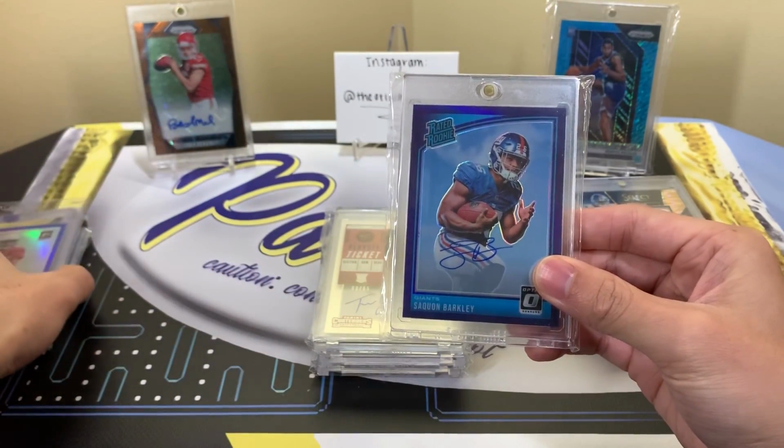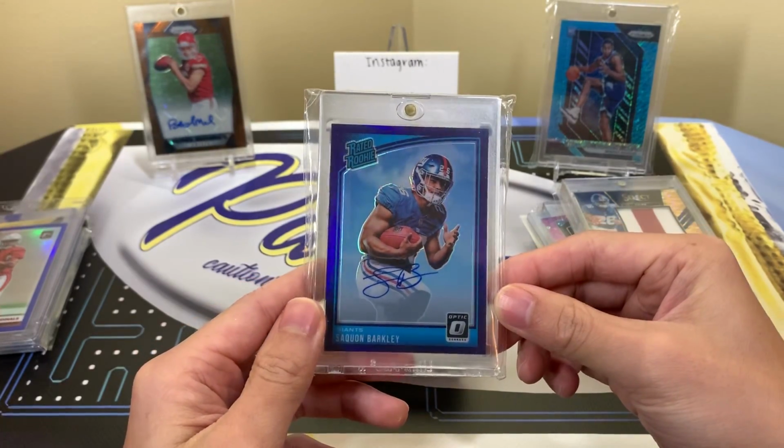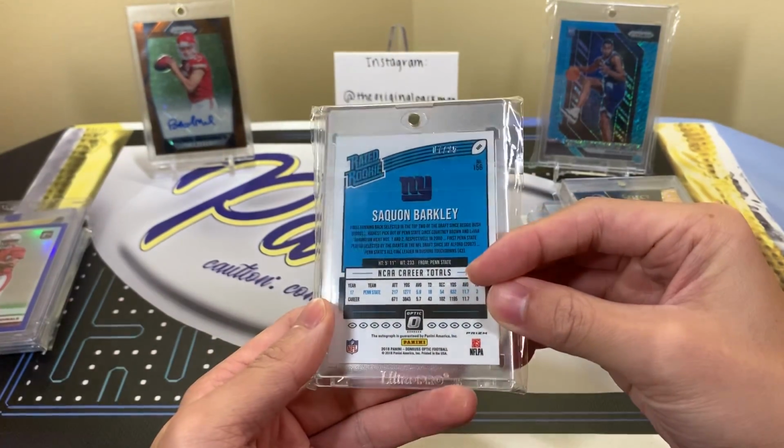You guys remember that one? That was just one of the craziest breaks in card history. It was crazy. I can't believe it. But what are the odds? Very low, but I'm happy I did it. But Saquon, and I love that purple.